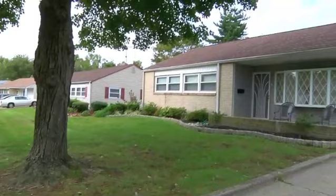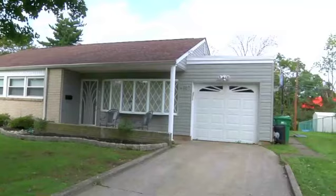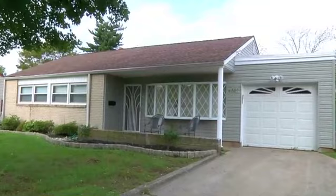Welcome to 4327 Garfield Lane, a beautifully updated ranch model home located in Feasterville, Trevose, and conveniently situated near major highways for an easy commute.